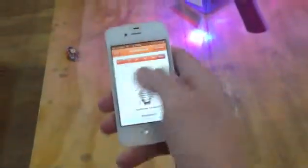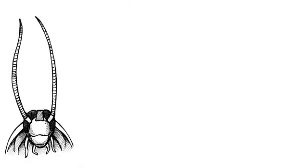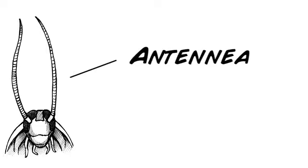Using your mobile device as a controller, you can navigate an insect around your home. But how does it work? Cockroaches are very different than us. They use their antennas to navigate the world using touch and smells.